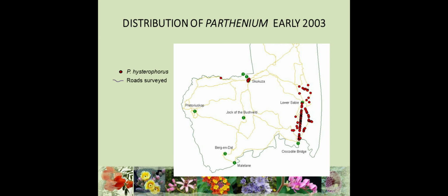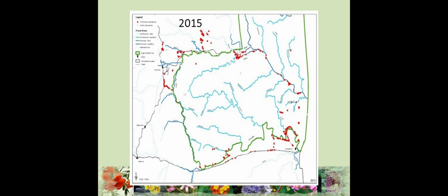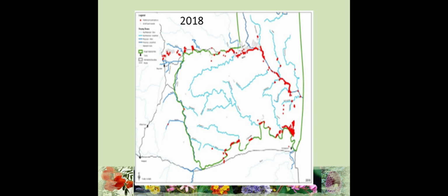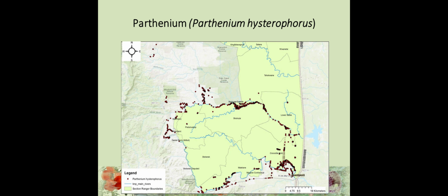And this is just to illustrate the spread. This is around 2003, some of the first records. Those lines in brown were surveys. So we had all those roads driven, and the Parthenium there plotted in red. And then over time, from 2014, we had surveys carried out, and we've now got the situation where we've got fairly wide cover across the south.